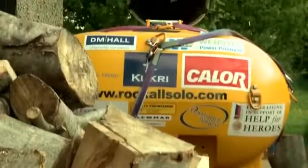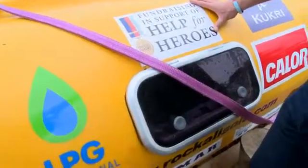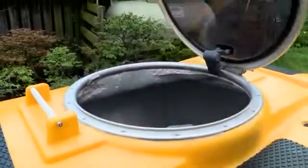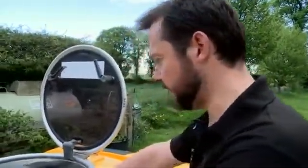So this is the rock pod. This will be my home for 60 days, hopefully, on Rockall. Having looked at various things, I actually saw a water bowser at the side of the road and thought that's the ideal vessel for me. This is my access hatch into the pod. It's hinged, it's reinforced, and it's bolted down into the plastic moulding.